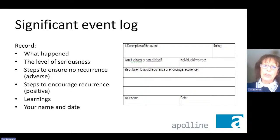It should have a description of the event, so what happened, your rating, how serious was it, was it clinical or non-clinical. When I say non-clinical, a significant event would also be a failure of the laboratory to have the lab work back in time. Now that could be because it's being booked in at the wrong time, or it could be that the lab is failing to get the work back.